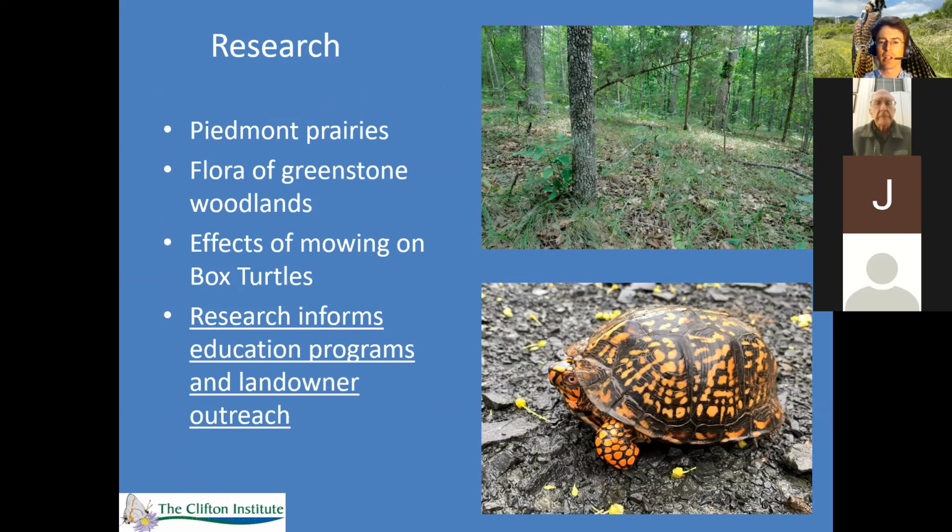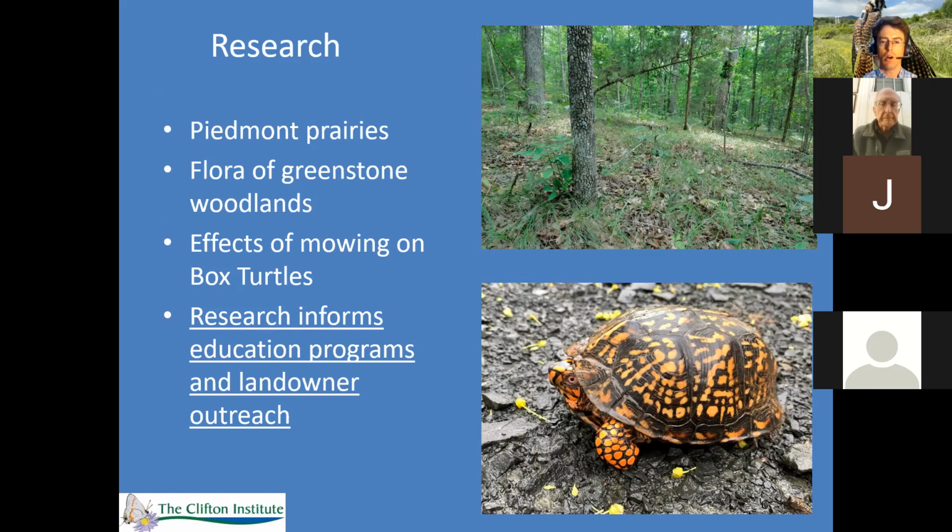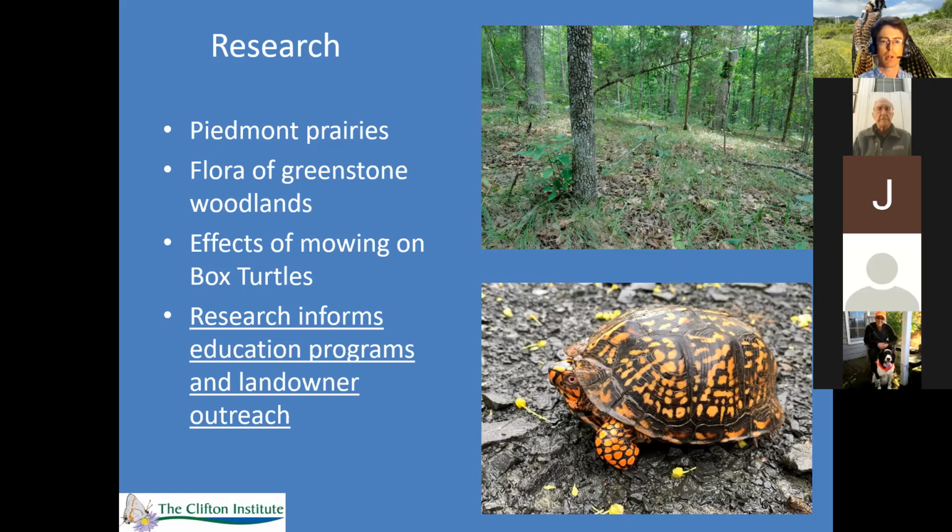We're also going to be starting a multi-year project on box turtles, trying to understand how they are surviving in our landscape and how they're affected by mowing and bush hogging. And really the key point here is that the research that we do at the Clifton Institute, it all feeds back into our education program. So I think that's one aspect in which we are unusual, that we're doing primary research on the property and using that to inform our education programs.